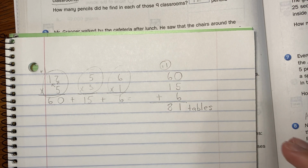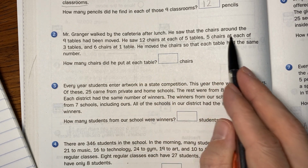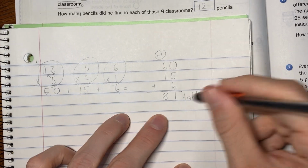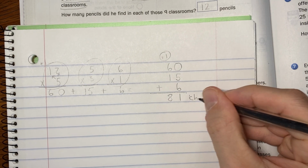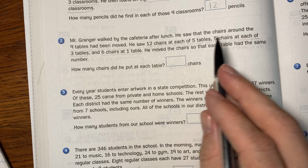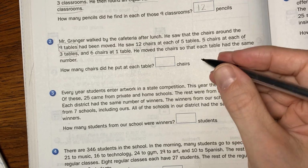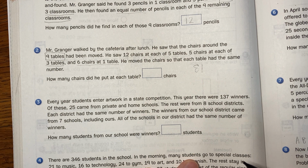I'll tell you what you're going to need. Let's take a look at the problem. So this was the breakdown of all the chairs that we have. Oh no, I've made a mistake. I called this tables. This is chairs. So we have 81 chairs is what we found out altogether. And we want to know, let me double check this, what would happen if we moved the chairs so that each table had the same number. Well, they told us here that there's 9 tables total. So you need to figure out, with 81 chairs, how can you split them evenly between 9 tables?